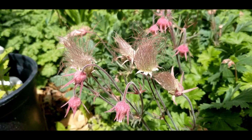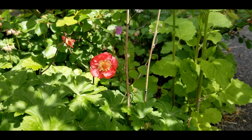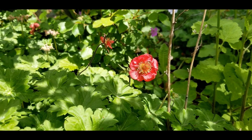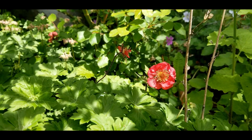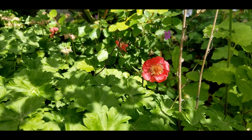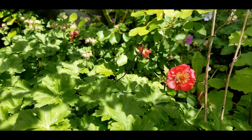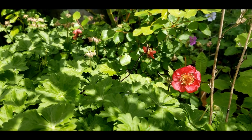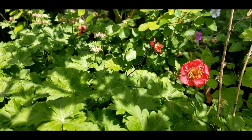Just love them. And then over here is another geum. Kind of surprised it's still alive, but Geum Flames of Passion. And once upon a time when I did a lot more perennial outdoor gardening, I had a thing for geum, and I think I had 15 or 16 different cultivars and species. And this is one of my favorites. Very dependable. With a lot of the cultivars, however, I found regular division every few years was super essential to keep them going, and refreshing with some compost.